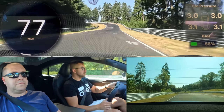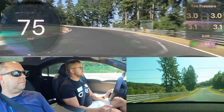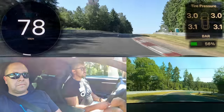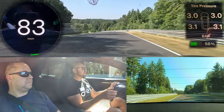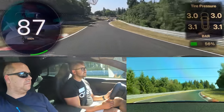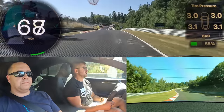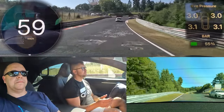Yep. So overall, it's good. Like I said, I have no problems with it, but I can understand that it could be challenging. The only complaint about the yoke is that you cannot counter steer if you have to do a full opposite lock. Okay. The directness of the steering wheel is so good that if you need to do opposite lock with this wheel, then you're already done for, let's call it that way.